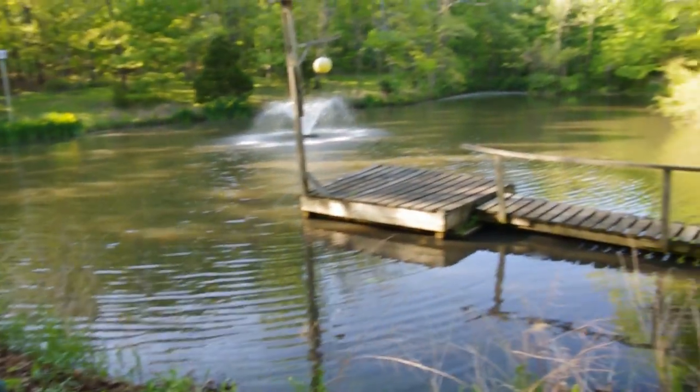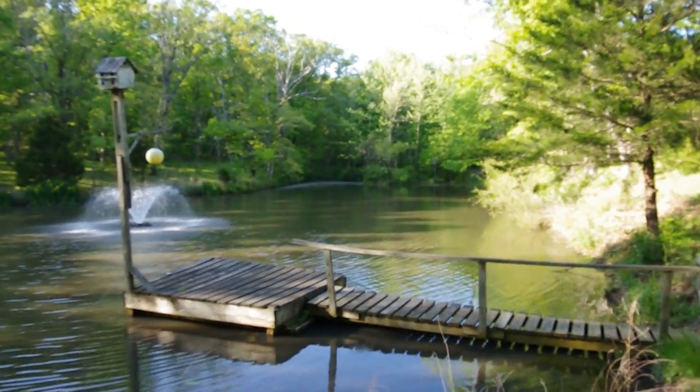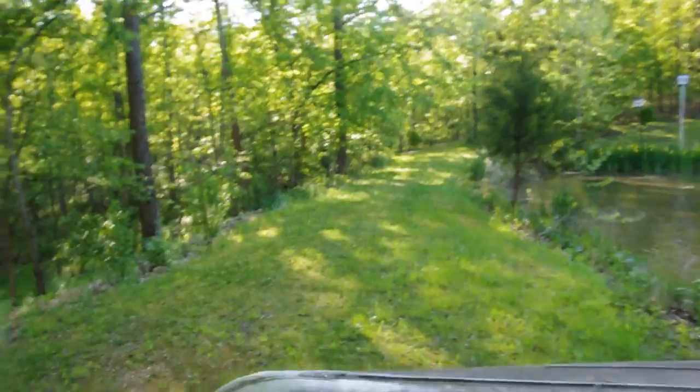The kids down here swim in this kind of stuff, but I'm from Denver, and if the water isn't clear, I'm not swimming in it. That's just the way I was raised. But if they want to swim in it, they can go for it.